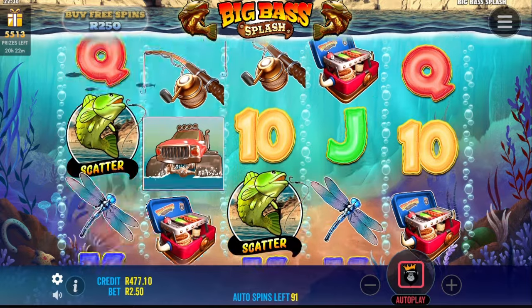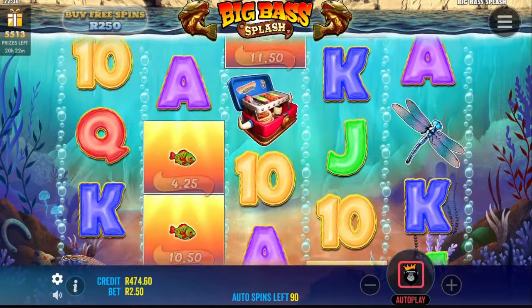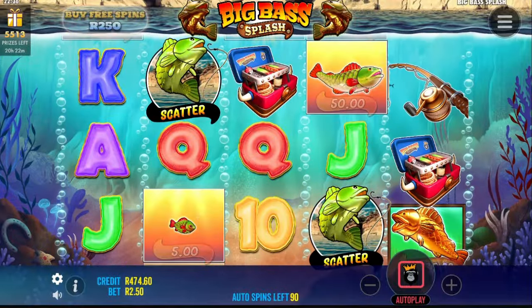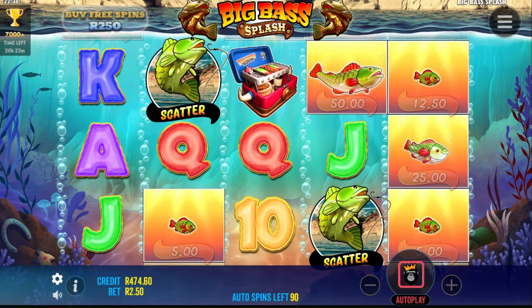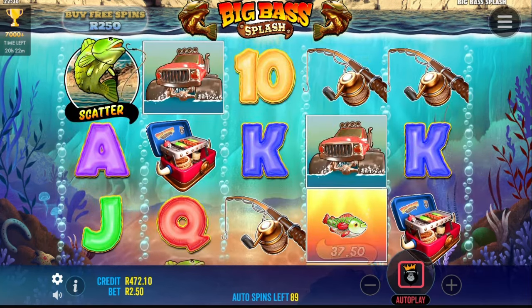Okay, that was a miss. It was a tease. And I don't like the fact that it fell right in the bottom. We did not get the re-spin. Another chance. If it falls on the top, it spins again and we get another chance for a scatter. Okay.